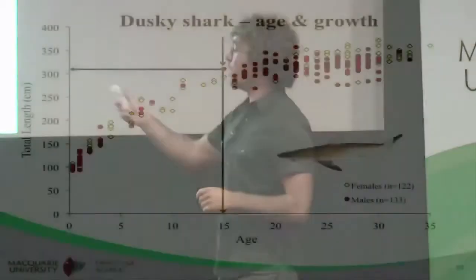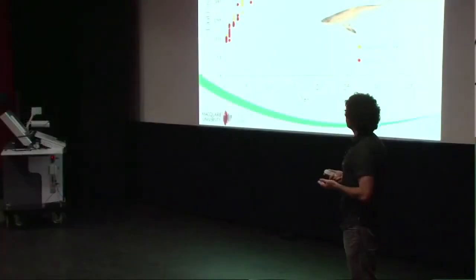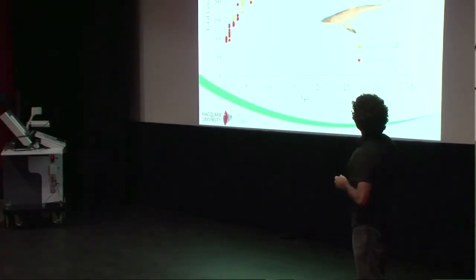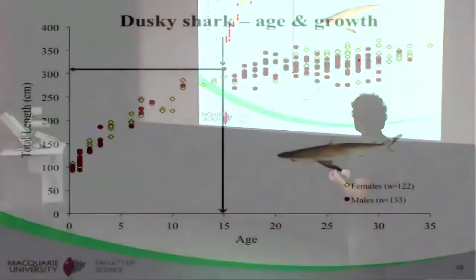So each dot here represents the age of an individual shark relative to its size. So down the bottom I have age in years, and on the vertical axis I have total length in centimetres. So the yellow diamonds indicate females, and I have 122 yellow diamond dots on there, and the red circles represent male dusky sharks. So take this point for example, this represents a male dusky shark that I measured to be about 310 centimetres long, or 3.1 metres, and using its vertebrae I estimated that shark to be roughly 15 years old.